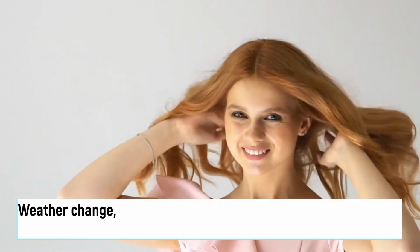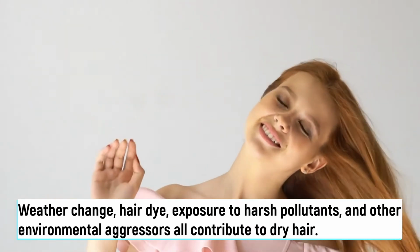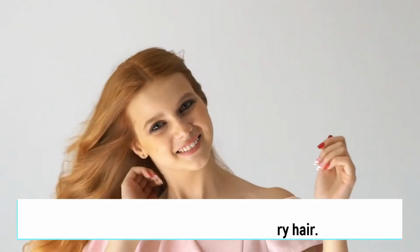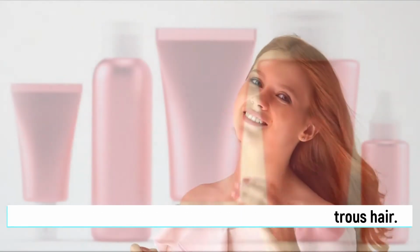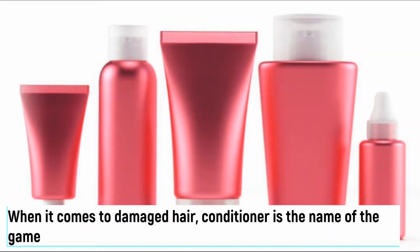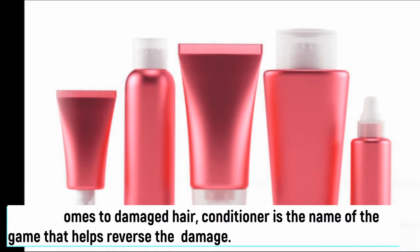Weather change, hair dye, exposure to harsh pollutants, and other environmental aggressors all contribute to dry hair. But with the right remedies, you can fix it and get lustrous hair. When it comes to damaged hair, conditioner is the name of the game that helps reverse the damage.